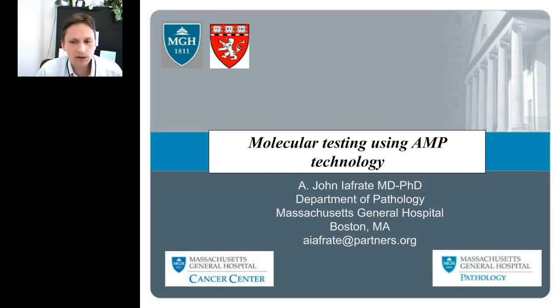We really developed this early on as a method to move a lot of our fusion detection analysis that we were using either FISH or IHC into the next-gen sequencing world to get more cost-effective and higher throughput. So the AMP technology really was a fusion-based technology, but we've begun to mine it and improve it and move it into other areas like SNV detection, CNV detection, and RNA expression. So that's what I'm going to tell you about today.